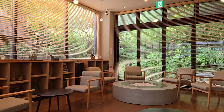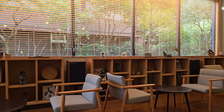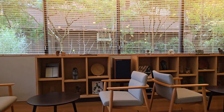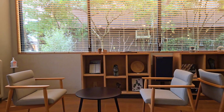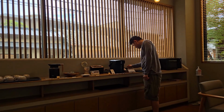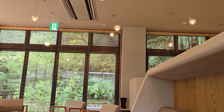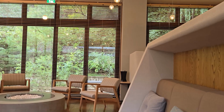In the morning, you can also access the lounge space, and it fills with such beautiful natural lighting. It's a lovely space just to unwind, read, or take a break after walking around in Arashiyama. Plus, you can also come here just to take a little coffee break, water break, or even tea break as well, because the water dispenser machine is available 24/7.